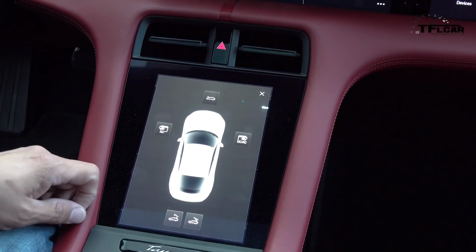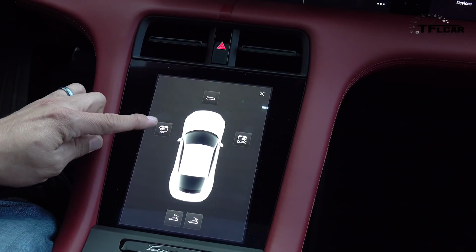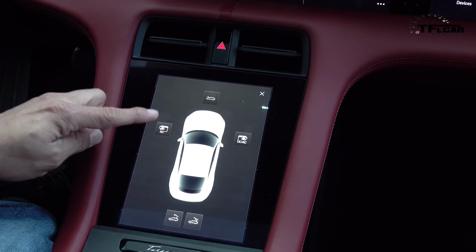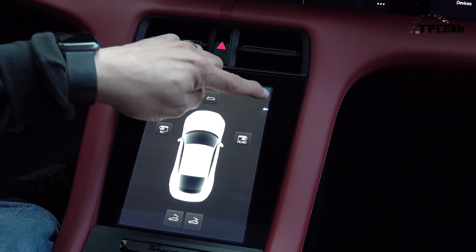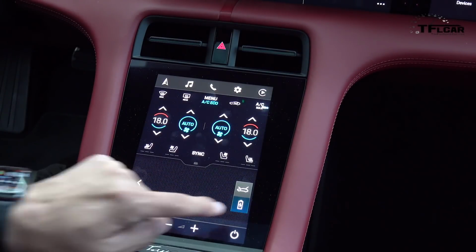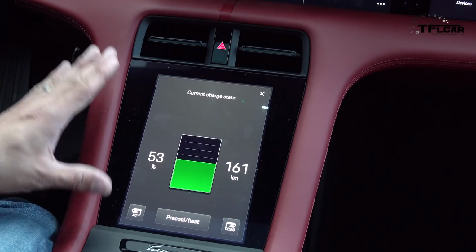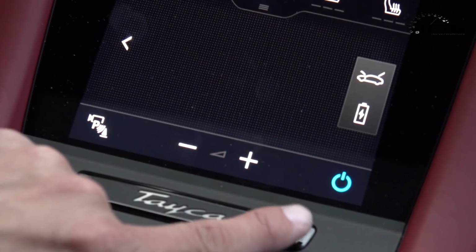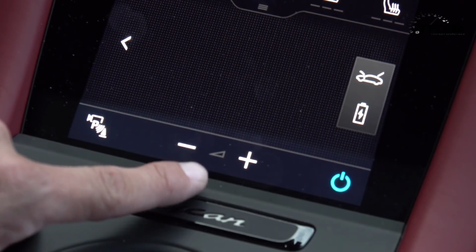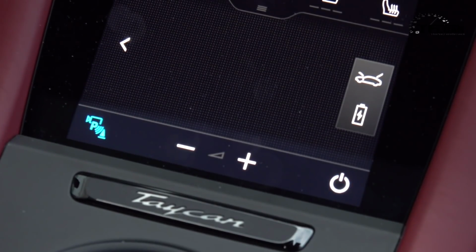This is where we would find the control for the trunk to open and close it, and to open and close the 2 charge doors. We have an AC charge only door on the driver's side, and an AC/DC charge door over on the passenger side. Down here we have a charge option. This gives you the current state of charge, but for some reason this option is not available while you're in motion. At the bottom of the LCD we have a button to turn the infotainment system on and off, volume up and down, and this button right here which activates the camera and parking sensors.